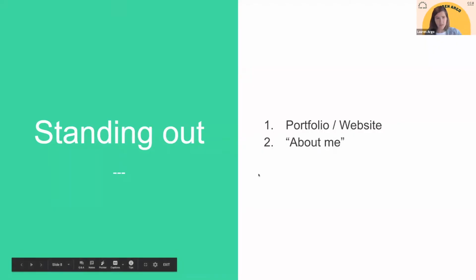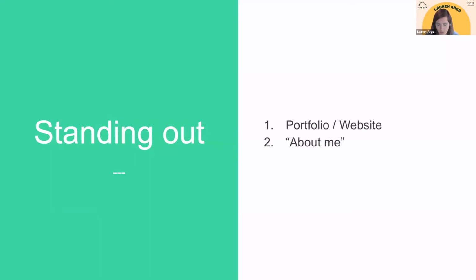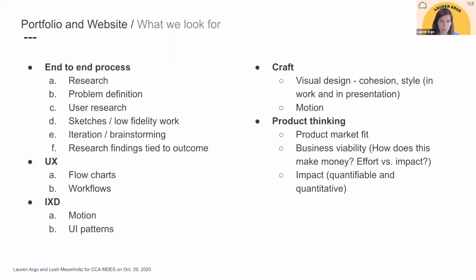So we are going to start with the standing out part. There are two parts to this. One is your portfolio or website, or the work that people go to look at to really decide if they want to take the next step with you and do the phone screen and then get into interviewing. Laid out here at a high level are the different parts that we look for in the work that a designer has. And I'm going to go through each of these sections in a little bit more detail.